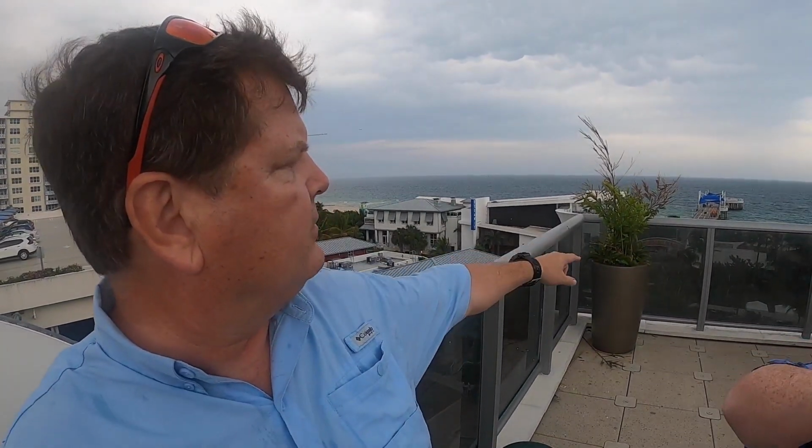I want to give everybody a view of what's going on with the pier. The pier is right across the way from us. You can see some of the new restaurants they put up, Oceanic, and right next to that is Lucky Fish.